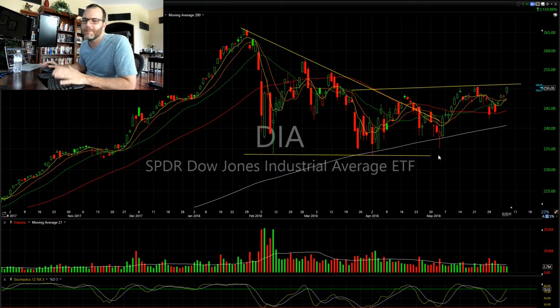Then fine, call it a double bottom. I don't care. I think the way you look at it, the way you can draw this neckline here shows me more of an inverse head and shoulders pattern. But there is a point there.